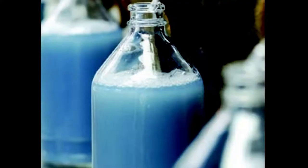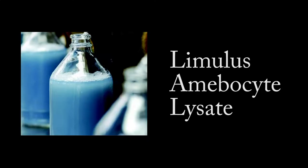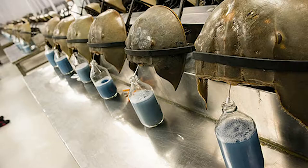So what are some of the most important studies in medical research being done that involves the horseshoe crab? Why is it so important to these fields of medical science? Well, here's the answer. Horseshoe crabs are also extremely important to the biomedical industry. Their unique copper-based blue blood contains a substance called limulus amebocyte lysate, or LAL. It's a one-of-a-kind blood clotting agent.